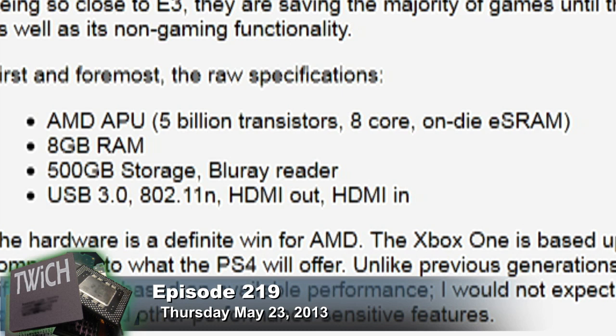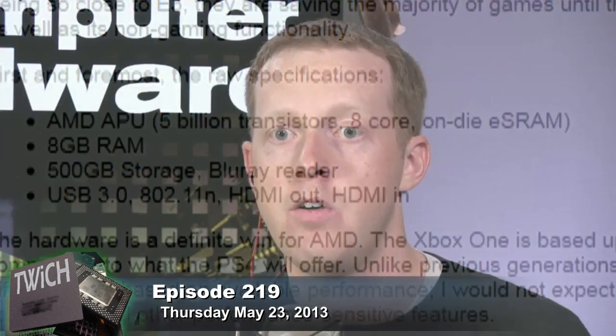What's kind of interesting here about the Xbox One announcement is that we got to see some of the hardware specs. It is an AMD APU based x86 processor, Jaguar cores, GCN architecture. That's the same kind of graphics architecture as the AMD Radeon 7000 series. 8 gigs of RAM, 500 gigs of storage, Blu-ray, USB 3, 802.11n, HDMI in and out, so you can actually pass through your video to watch TV and that kind of stuff. The only spec that they actually gave out in the presentation was that it was a 5 billion transistor part, which doesn't tell us a whole lot, especially when they mentioned that it had on-die embedded SRAM, which basically means that it has onboard, not flash, but memory on the chip, maybe not on the chip, but on the substrate, to act as a cache, right?